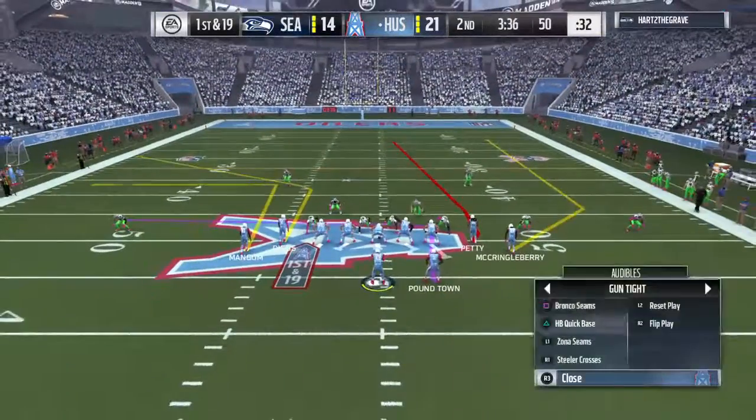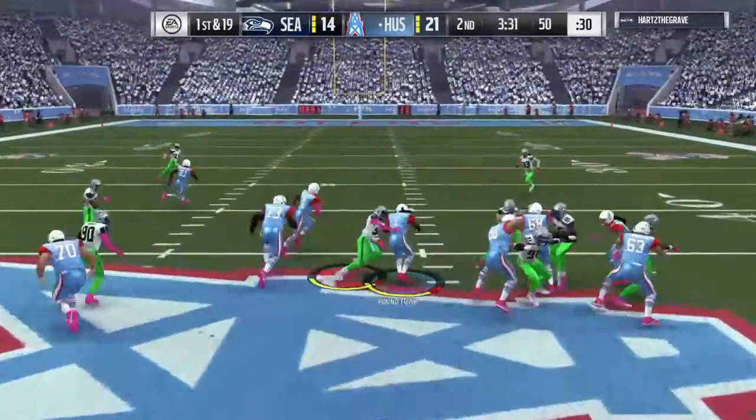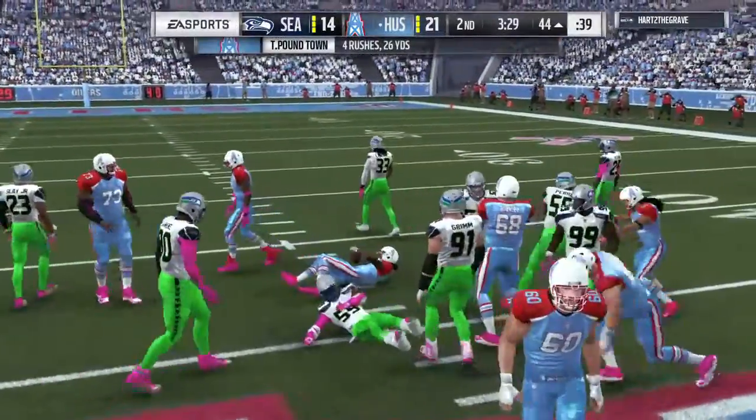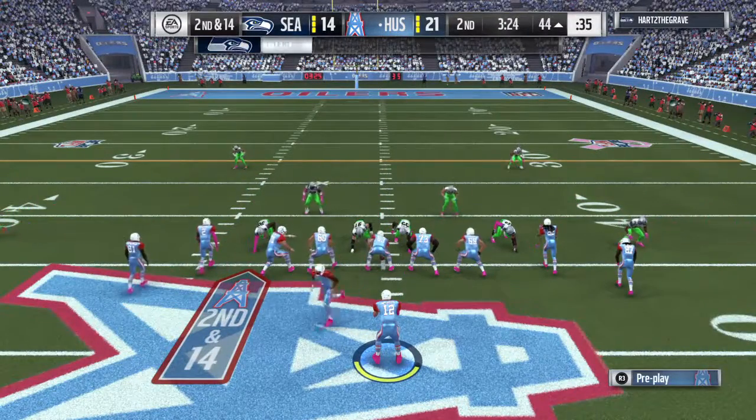No. Check. Gun. Here we go now. They'll send a receiver here in motion right. They'll run it now out of the gun. Give him 5 yards there. It'll bring up 2nd down. And the D-line pinching together must be expecting the run.